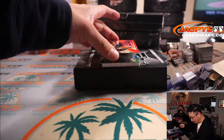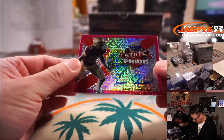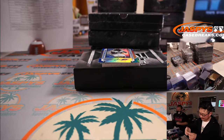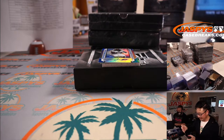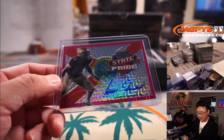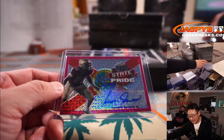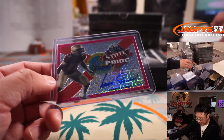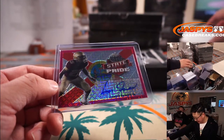We got State Pride, Pink, Asante Samuel Jr. Chargers. That's right. He's going to be pretty good. Son of the Asante Samuel, if you were wondering. 2 out of 5, Bolts. Leon Takitakis. I gotta ask Teddy.